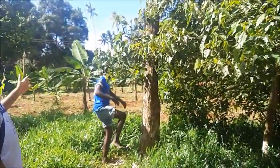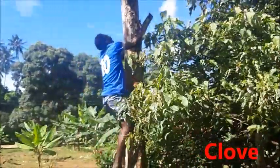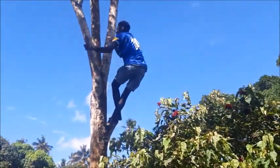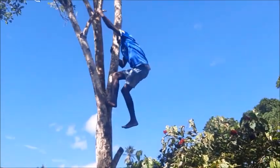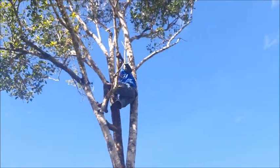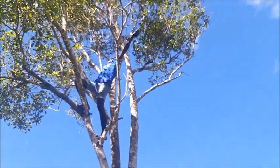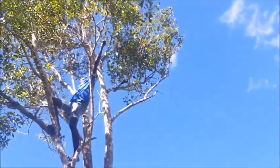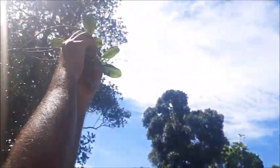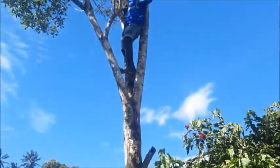Over here we have a clove tree, and we have our tour guide climbing up to get some samples for us. Look at how he climbs up without shoes or anything. This is a skill I think we should all know. There it is. I caught it. So this is how it grows. Now show us coming down now.